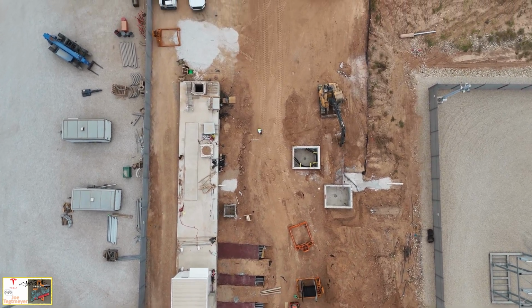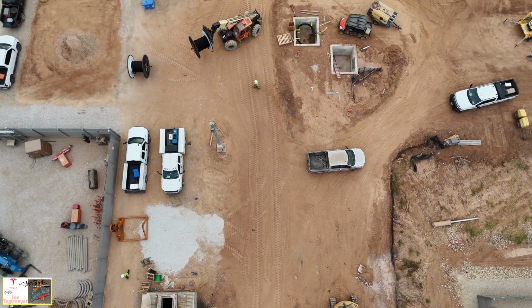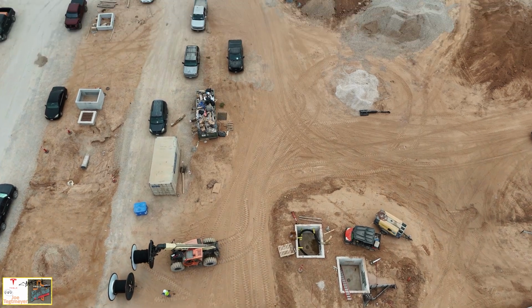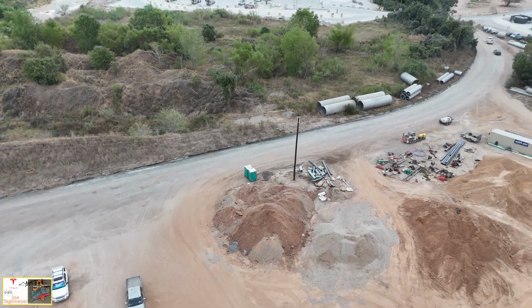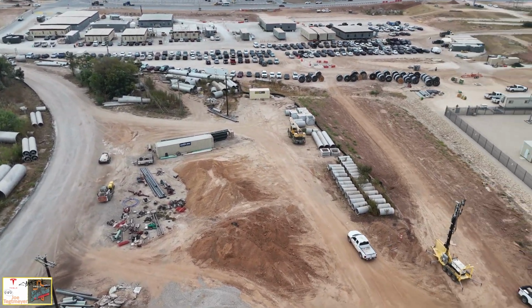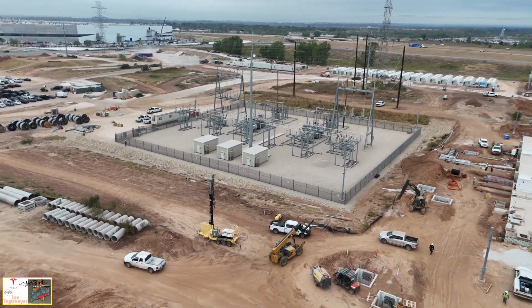You can also see those concrete square vaults and some of the wiring that is being done inside, at least one of them, maybe two of them, but we'll see a lot more wires going through this particular section. As I pan the drone back up, this gives you a good view of this east side where some of the materials continue to be stockpiled, but there's over time less and less as they continue to be installed.